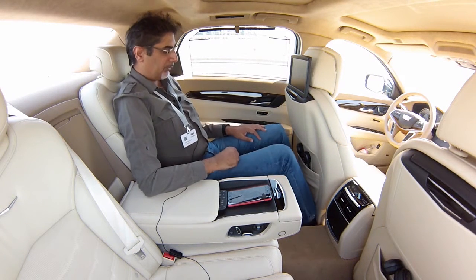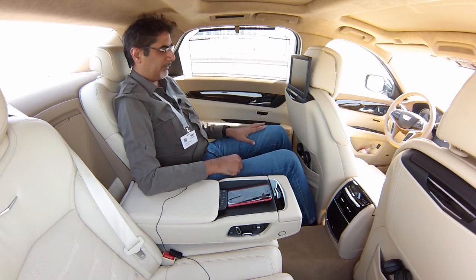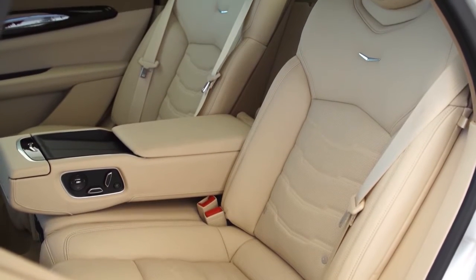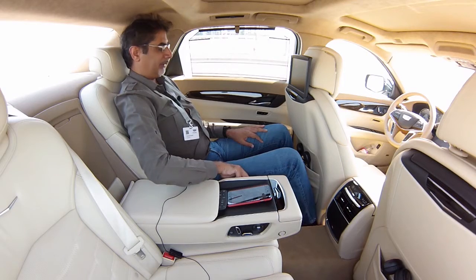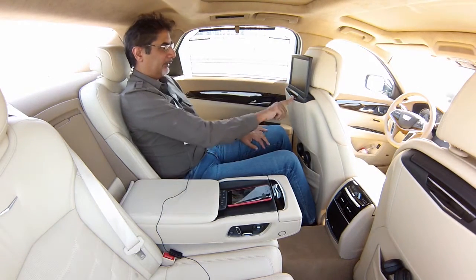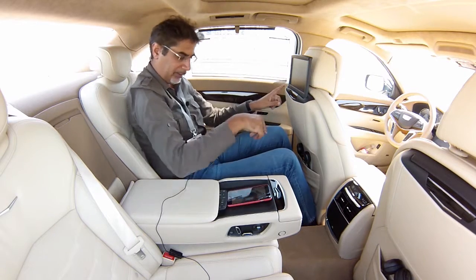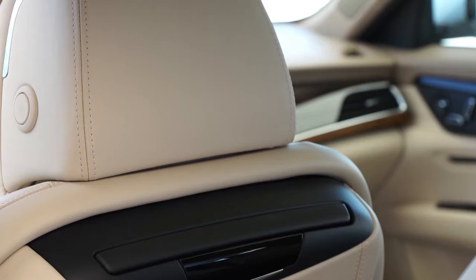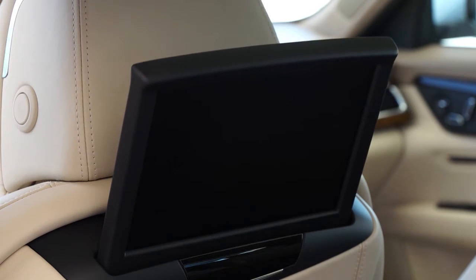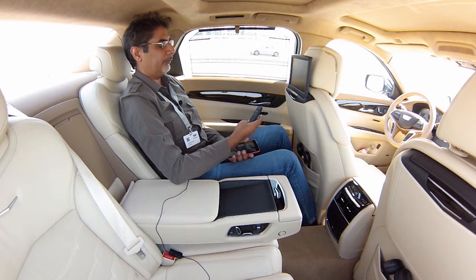Leg room's pretty good as well. Good room for my feet underneath the front seat. This driver's seat is obviously set for me. So as you can see, plenty of room for my knees and my legs. These seats can also be adjusted, forward, back, reclined, all the rest of it. I've got shades here. I've got these 10-inch screens here, which I believe flip down into this bit here, though I don't know how. I haven't spent enough time in the back here to understand how that works. Perhaps through this screen here, I'm not sure.